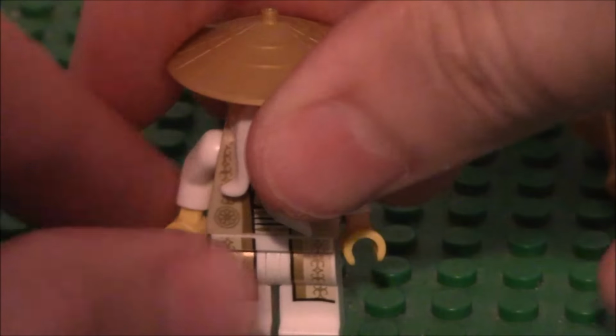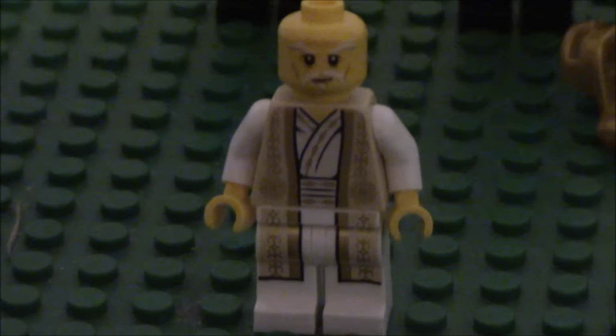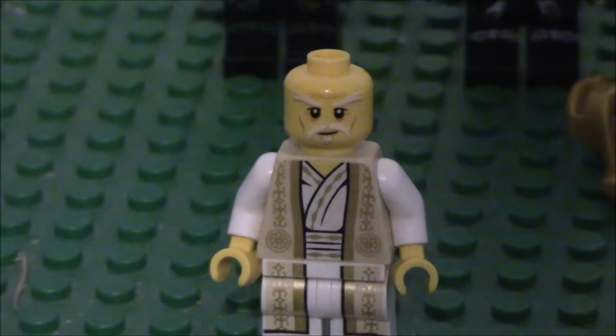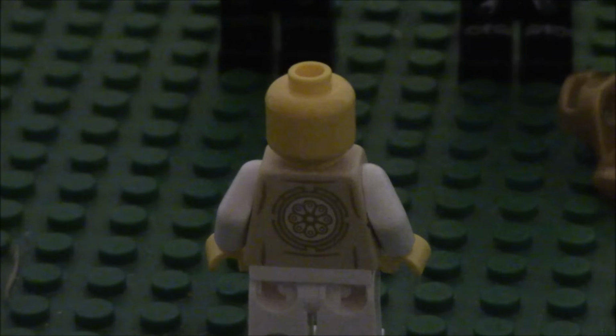And take that hat off there. You can see his torso detailing and leg detailing there. Same face that we've got in the other possession sets, but this is his retirement robes, the one he wears in the first part of the season there. Torso detailing, leg detailing, facial detailing, and then the back torso detailing there. Pretty cool suit. I really love it. And it means that he is retiring. So that is Sensei Wu.